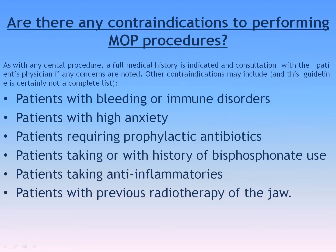Are there any contraindications? This is, again, my own list that I put together a number of years ago, and basically it's going to be patients with bleeding or immune disorders. Ones who are very anxious are not going to be a good patient for this. Ones who might require prophylactic antibiotics or had a history of bisphosphonate use. I'm not as worried about the bisphosphonate thing as much anymore.